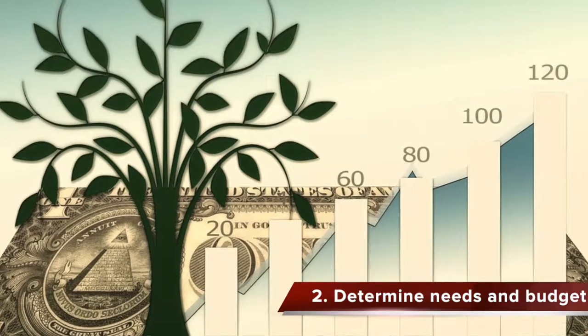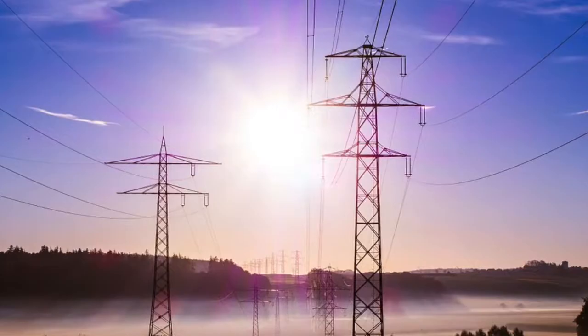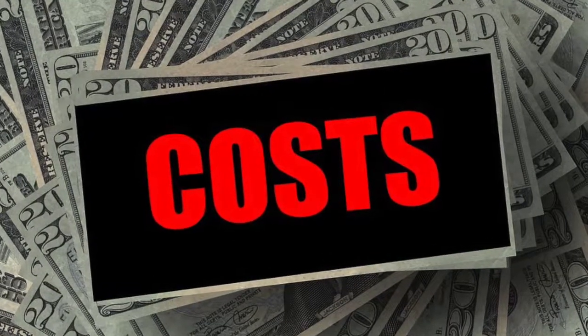Number 2, you want to determine your needs and budget. In addition to thinking about your space requirements for your new office space, you should also consider how much you can budget towards the monthly rent and any pass-through charges, including utilities, common area maintenance fees, insurance, and other costs. Don't forget parking requirements, travel time for essential staff, and of course, location.